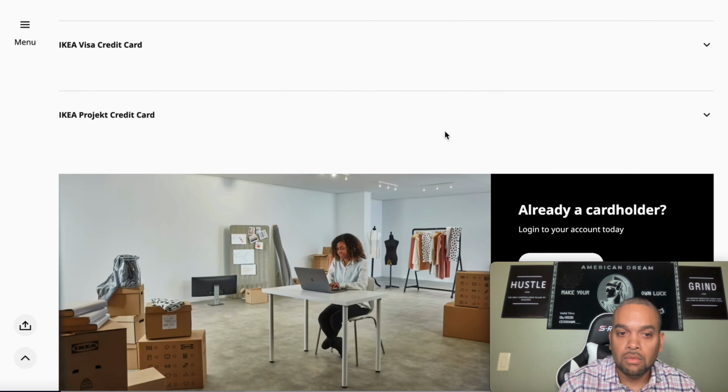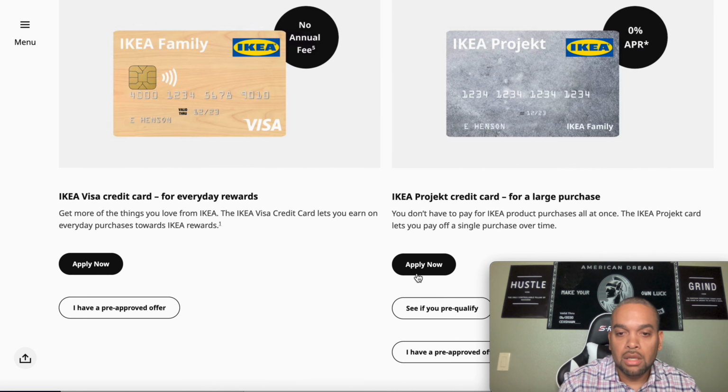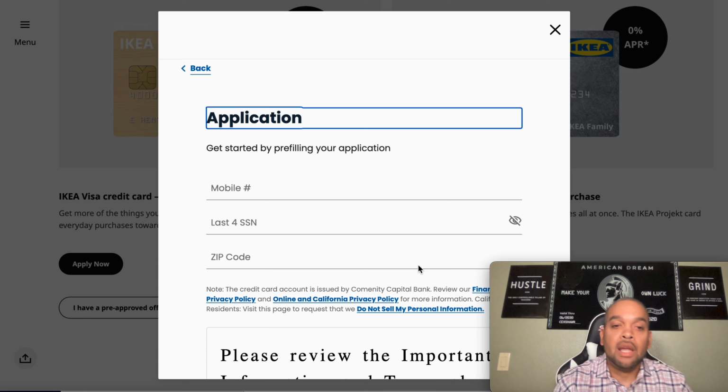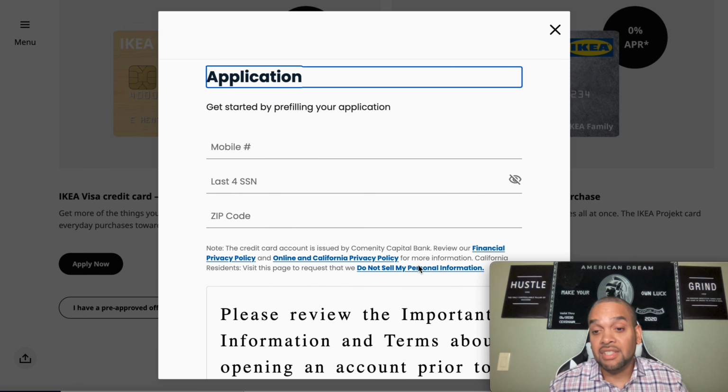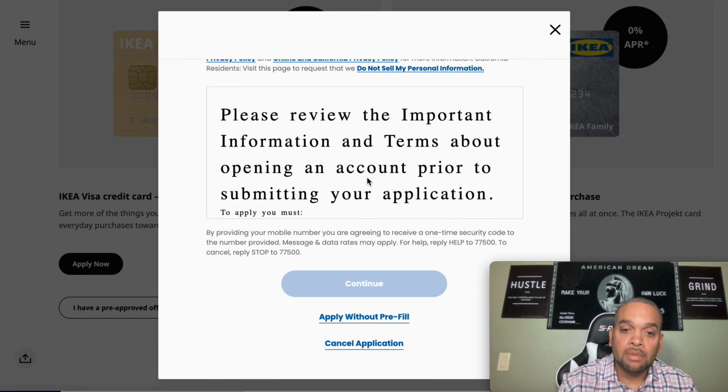Trying to see, I got the little window blocking the apply now. Trying to see if I could do another way. Let me click here. All right, boom. Application showed up, and this is simple, this is easy. Remember, I don't want to hear no excuses. I'm bringing you the easiest applications you could apply for, pre-qualifications, and see what you're approved for. You're going to put your mobile number, your last four digits, your zip code, and then right here, you're going to hit continue, and they're going to spit you out an approval or a denial, and if you're approved, how much you're approved for.